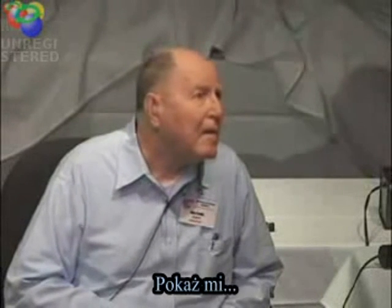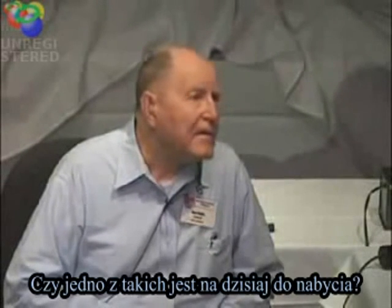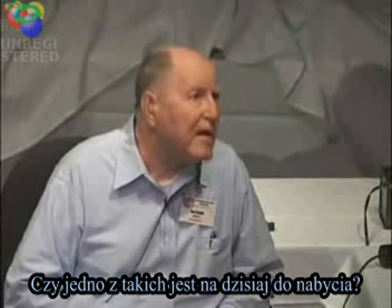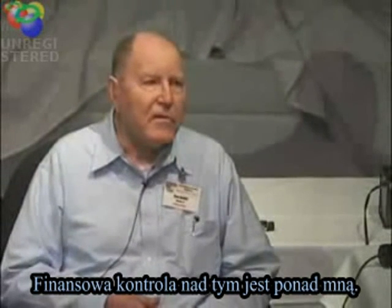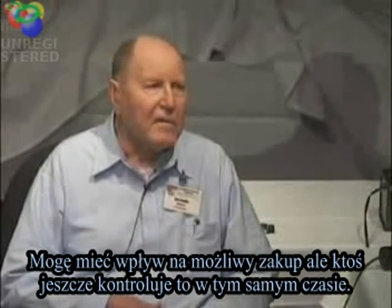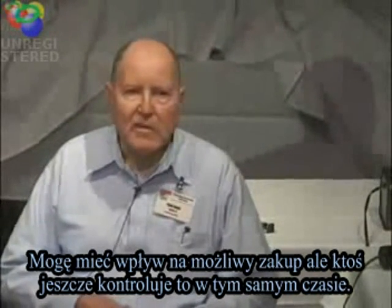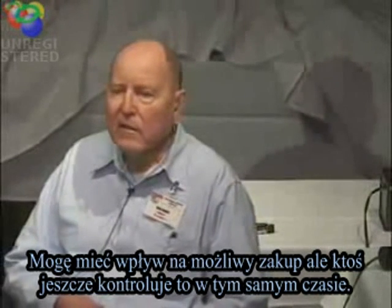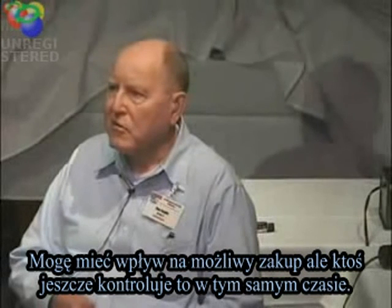Okay, the second part is, could one of these be purchased to power my home? And can these be purchased by someone today here in the United States? The financial control over it is out of my hands, and I can have influence over the possible purchase, but the rights are in someone else's control at this time.